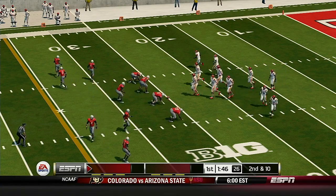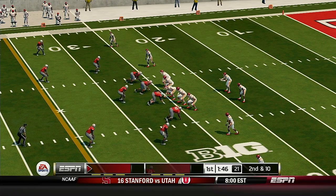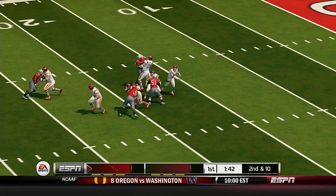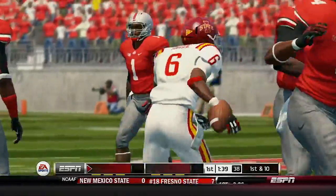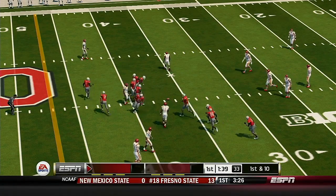From their own 25-yard line, second down. Gets it out to his receiver in a hurry. And down he goes around the 37-yard line. Makes the tackle at the 37-yard line. First down.